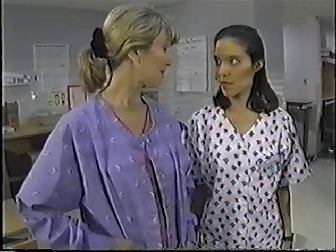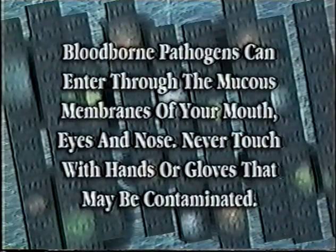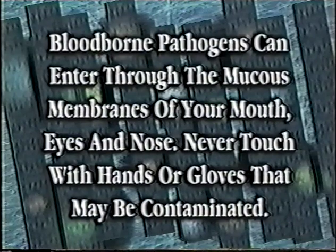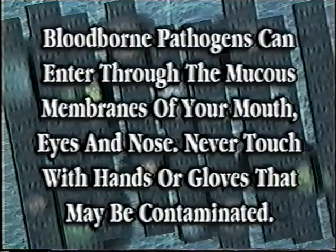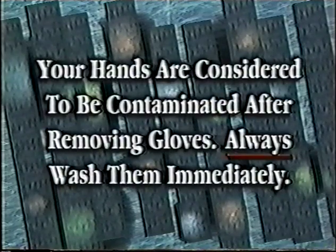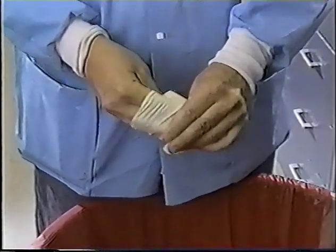To infect you, bloodborne pathogens need to get inside your body. They can enter through the mucous membranes of your mouth, eyes, and nose. Never touch these areas with hands or gloves that may be contaminated. Remember, your hands are considered to be contaminated after removing gloves. Always wash them immediately.